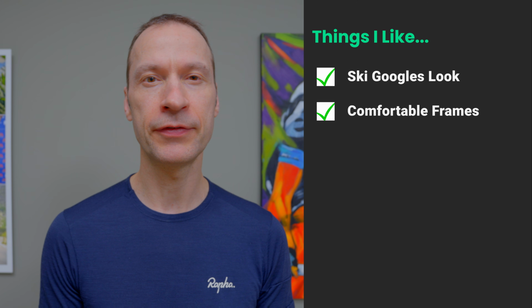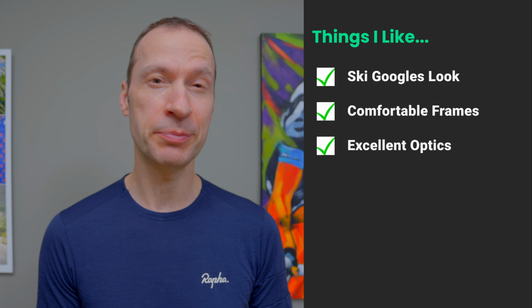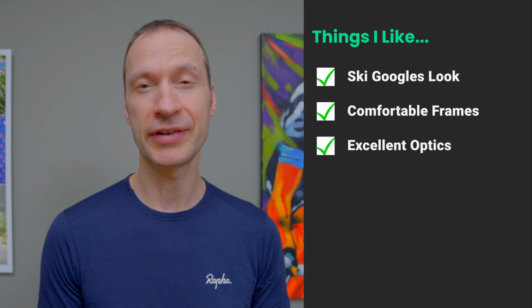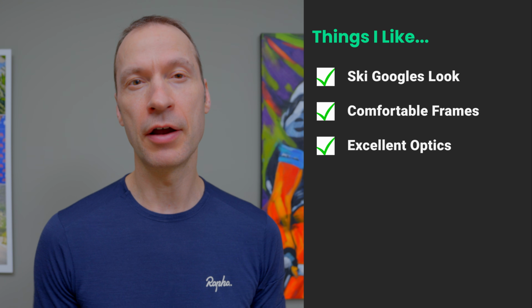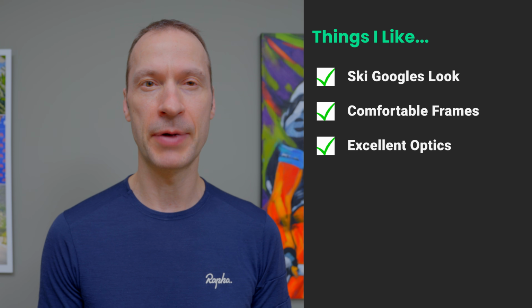So what do I think of these two pairs of Oakley Sutro sunglasses? These are the things I really like. The design is great. This is just personal taste, but I do like the quasi ski goggles look to them. They also are very comfortable, especially for glasses that are on the larger side. And the optics are excellent, particularly improving contrast and clarity. I do prefer using the Prism 24K lenses on full sun days, but if I could only have one pair, I'd be fine using the clear to blacks for all of my riding.